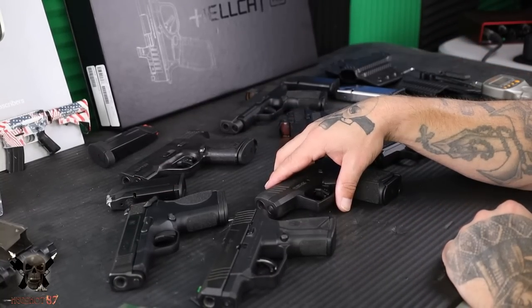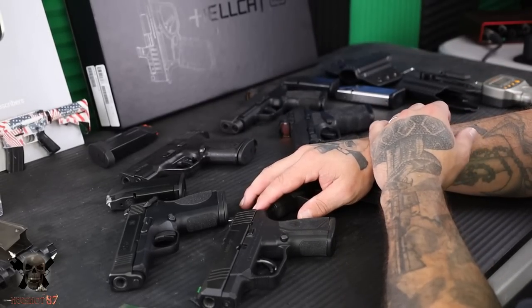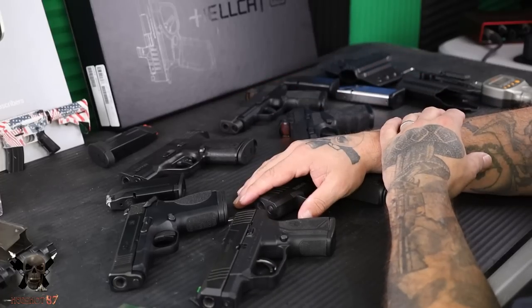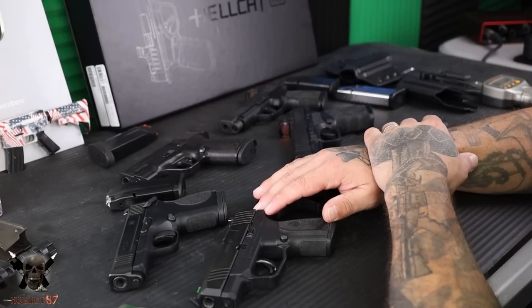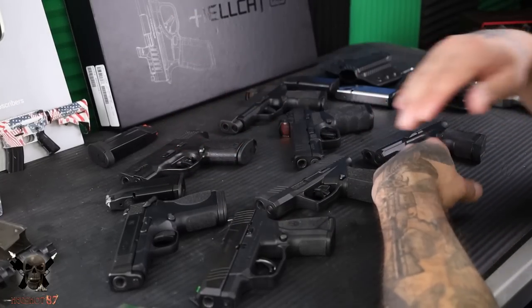Grade on the CSX. Overall, I'd give it like a 7, man. It's not my favorite. There's a lot I don't like about it. There's some I do like about it. Just not my favorite there. Grade on the Shield Plus. We're going with a 9.5, dude. Almost a 10, almost a perfect score for the Shield Plus.